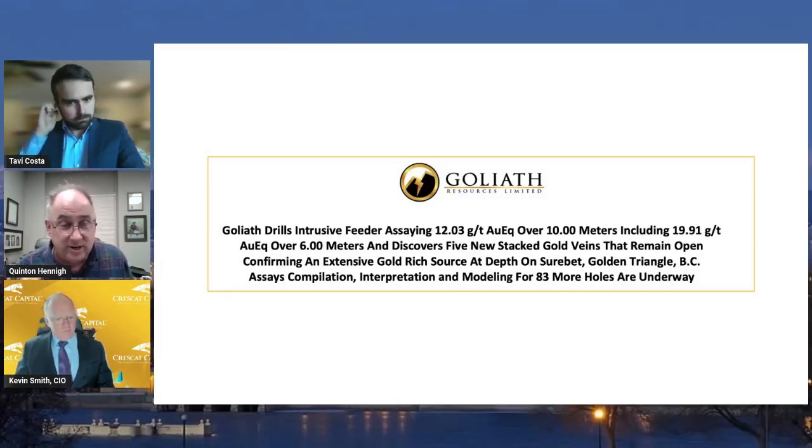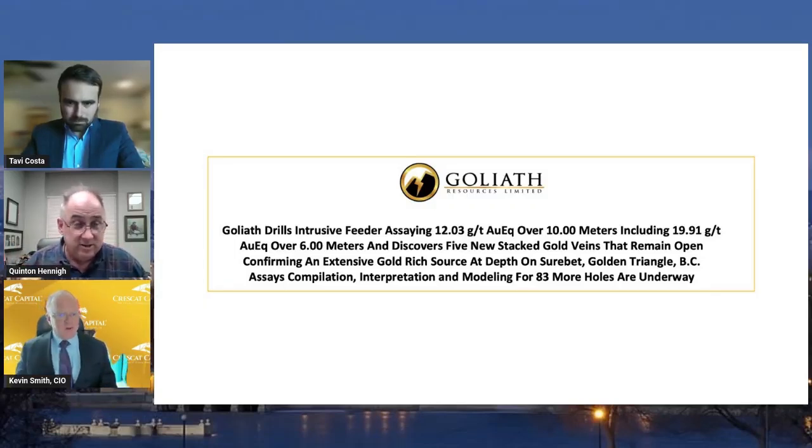This is really, really interesting. First of all, it does provide us very concrete evidence that there is a reduced intrusive associated with gold mineralization at SureBet. That's really interesting. But it also potentially is an interesting target in its own right. Okay, so this is good news. Go to the next slide.